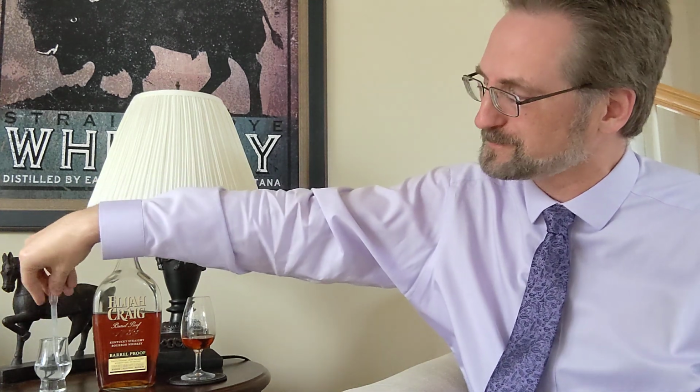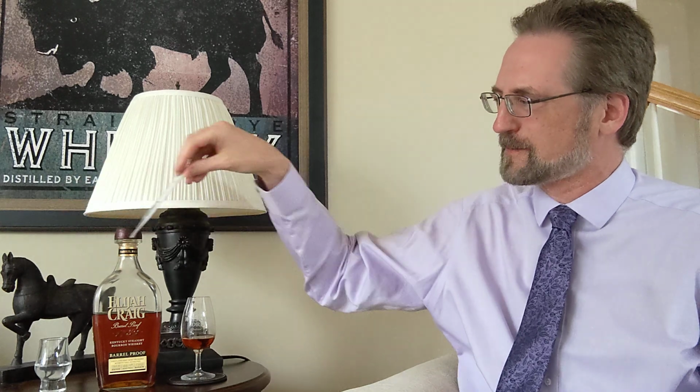Oak is very prevalent on that. The tobacco comes through, a little char, leather on the finish, little caramel, but I can't get past the burn, man. Holy crap. Wow. Okay. Look, and I drink full proof stuff a lot. There's a little berry note there on the end. Interesting.